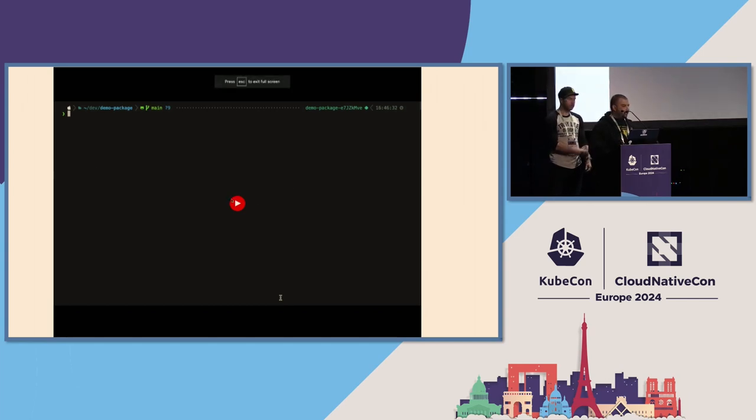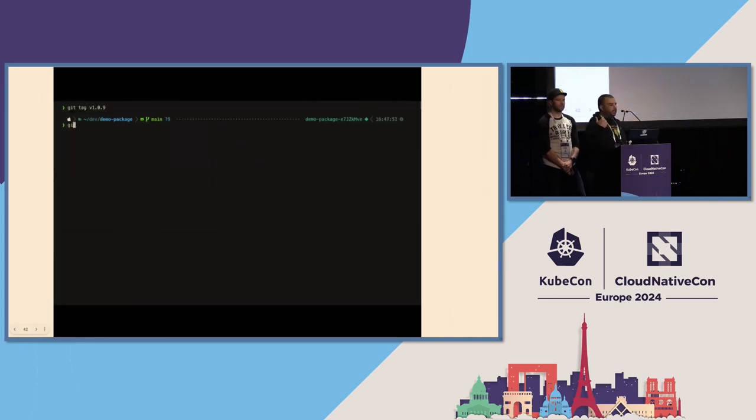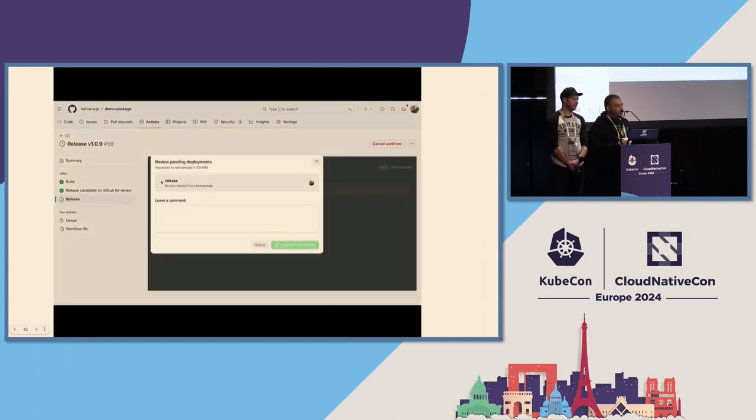So what I did was a quick demo. I did this yesterday and today, just to exemplify how they do this. Here I'm using GitHub and JFrog and our stuff as well. So I'm releasing a new version of this demo package. It triggers the CI/CD in GitHub, the GitHub Actions. So I approve the release.